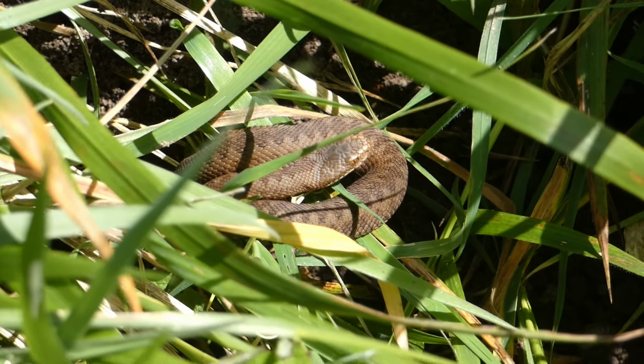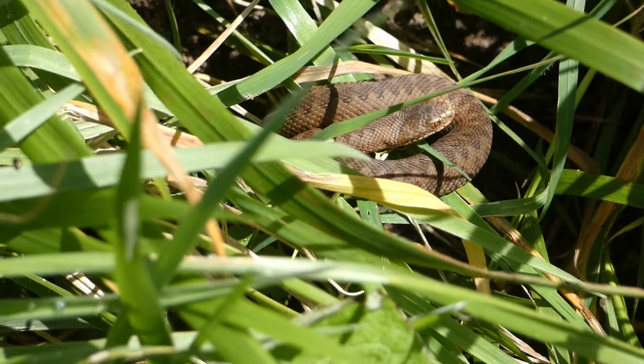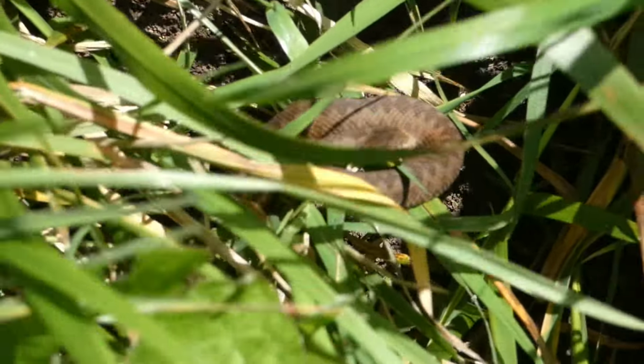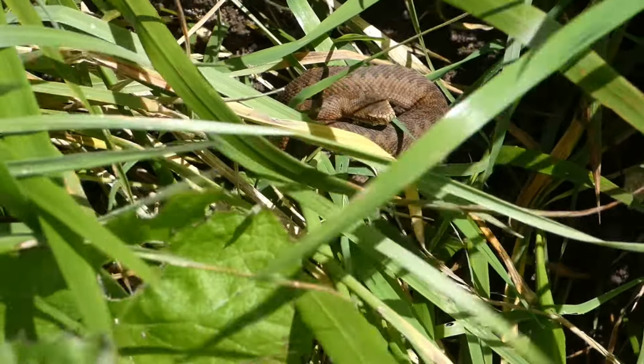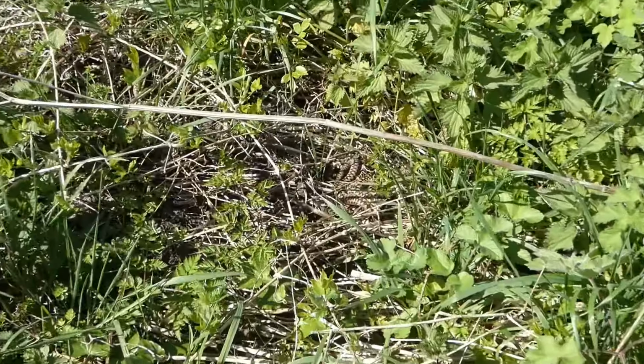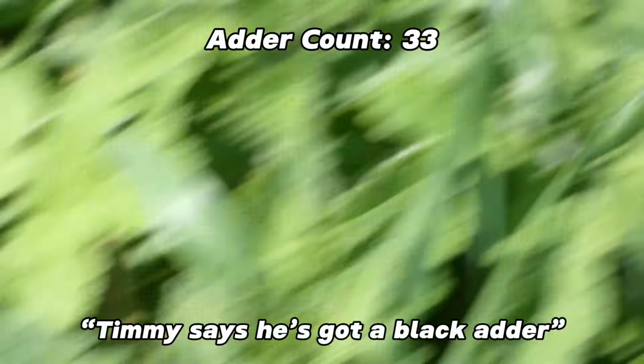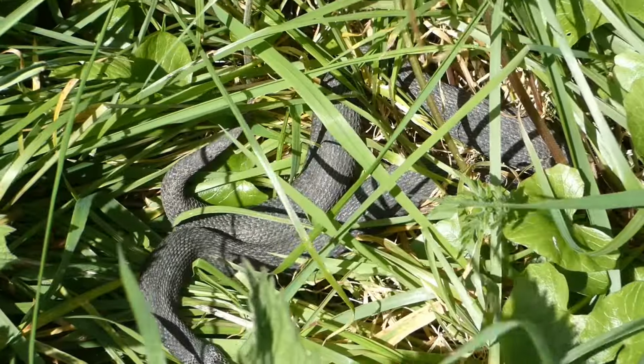I feel like the count is gonna hit 30 soon. You guys at home will know if it has or not, because I'll have a counter at the bottom, but that's a really, really pretty looking adder. Okay, right, we've got one adder here, and Timmy says he's got a black adder. There's the black adder.